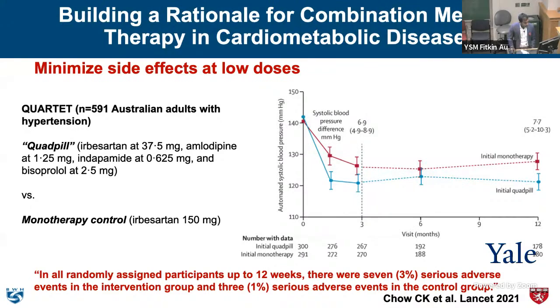And you can see two key findings. One is in the blue, you can see this is the initial quad pill versus the initial irbesartan, with the allowance for stepwise initiation, as is typical in usual care. You can see not only was the time to blood pressure lowering more rapid with initial quad pill, but also the safety was remarkably well tolerated with using 4 drugs at ultra low doses.